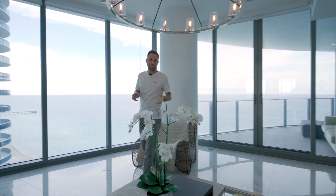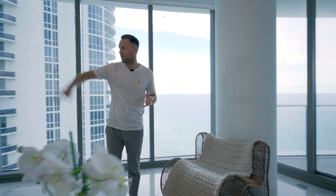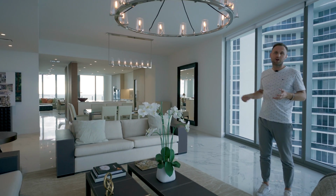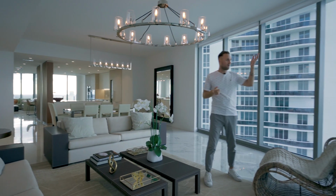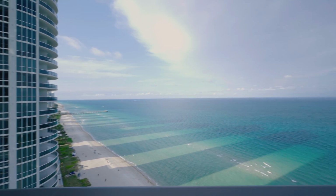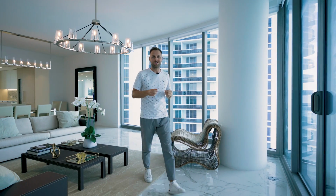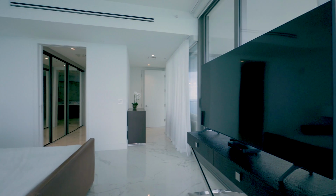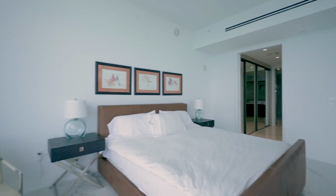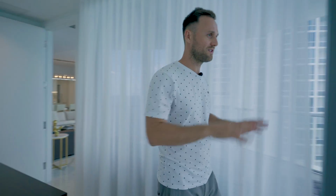So we are in the living room. The living room is, as I said, an open layout, and you can see the kitchen and other parts of the condo from the living room. And you have an ocean view here as well as access to your terrace. And let's go, and I'll show you the master bedroom. Best part of every condo on the ocean in Miami.